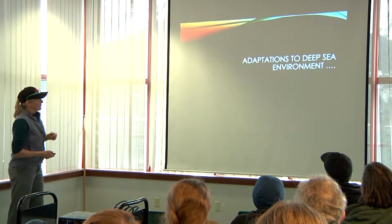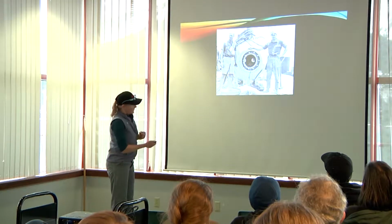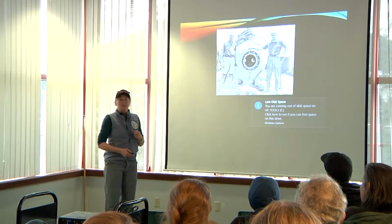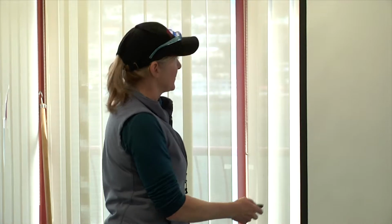Okay, adaptations in the deep sea. We don't have these special adaptations, so we need to use a little bit of physics. And what is the perfect shape for withstanding pressure? Yes, in the front row. A sphere. A sphere, exactly right, because every force of pressure is exerted equally on a sphere, so it's very difficult to crush a sphere.